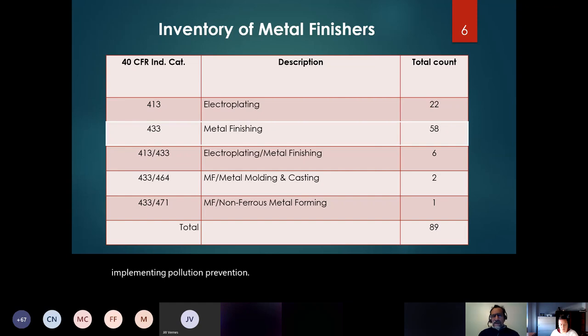This is exactly the inventory of metal finishers that we have in the City of Los Angeles. We have a total of 89. We have lost some of these industrial users through the years. When I started, we had more than 100. And as of today, we have 89 facilities.